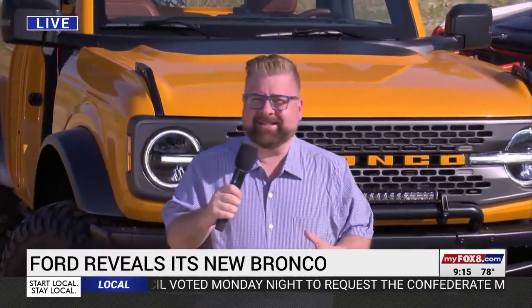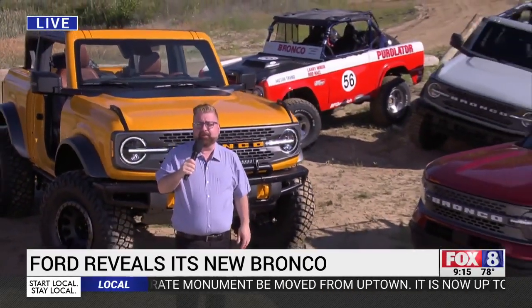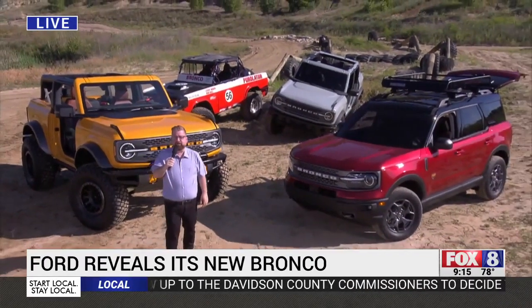That's right. Last night it was revealed to the world, and Ford has been teasing this for about 3 years. Everyone looking for some good news amongst COVID, and they finally got it last night. 3 different flavors of Bronco, not just one, but 3 new Broncos. There is going to be a 2-door, a 4-door, and a Bronco Sport as well.